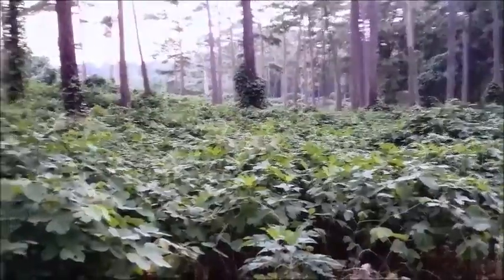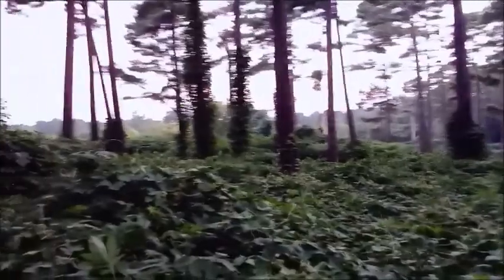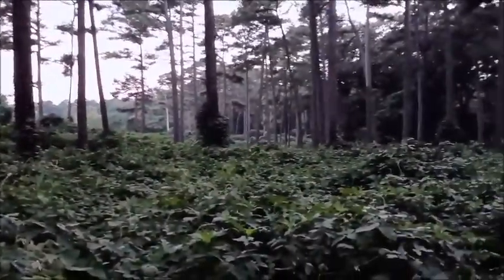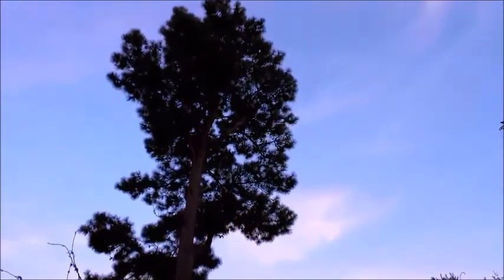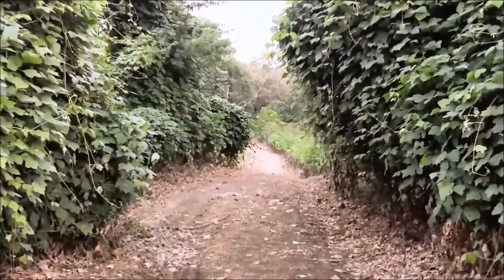It kind of looks like to me that somebody intentionally made like rows of that beautiful kudzu. Rows and rows of kudzu everywhere. Almost to the end. Almost. Lots of kudzu here. Lots of open sky, quiet katydids in the background.